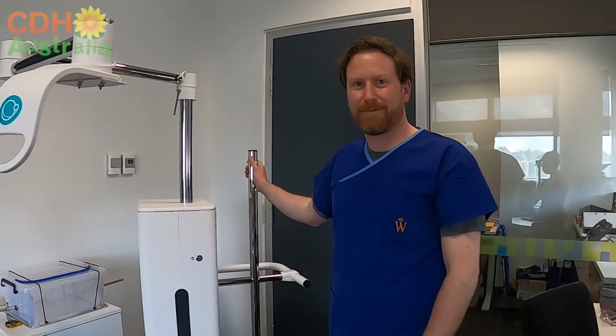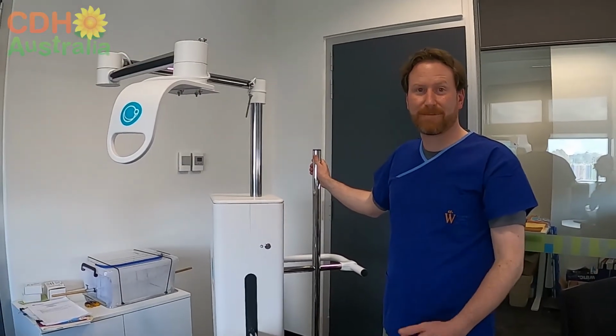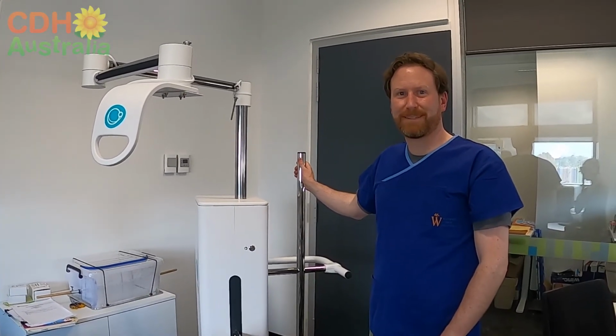And we haven't got that all attached just yet because this is literally just out of the container very recently, but that will all be on the way for when we are ready to begin doing the clinical research that we'll be doing with this device.